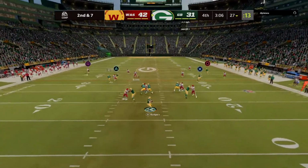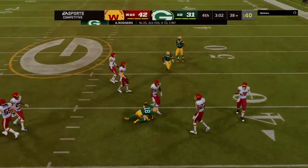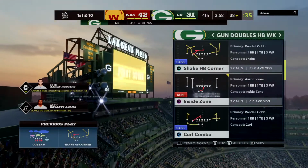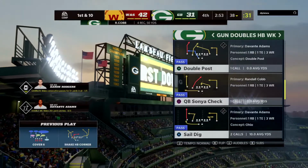Throwing again on second down. Rodgers got his man, complete over the middle. That's Cobb. And he's taken down but able to slip across the 35. 11 yards and a Green Bay Packer first down.